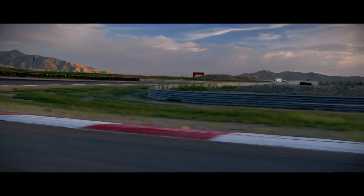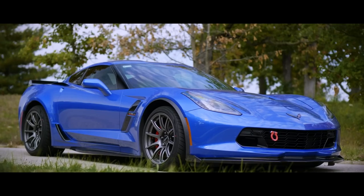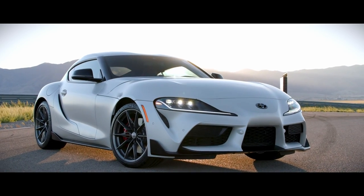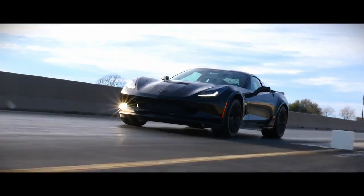So let me know, which one would you guys have? Personally, I like Corvettes. I really do. I'd probably go with the Corvette. I love the Supra. I think the Supra actually looks pretty good. And I wouldn't mind getting a Rocket Bunny wide kit on that thing. That would look fantastic. But personally, I think I would go with the Corvette. It's kind of close, but I feel pretty strong about that.